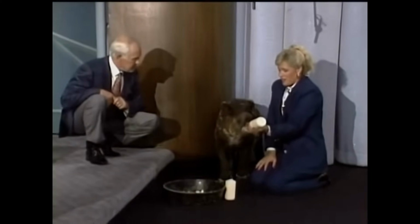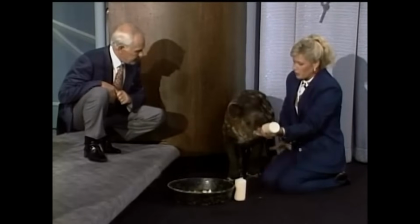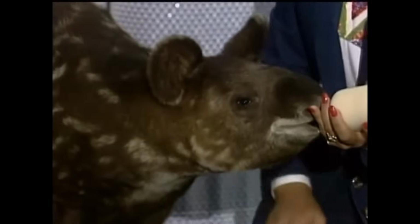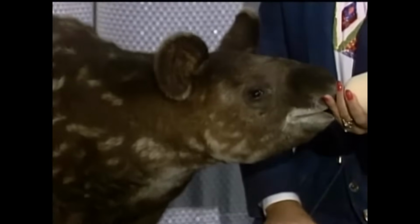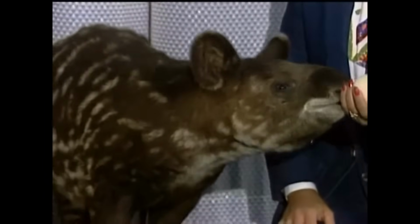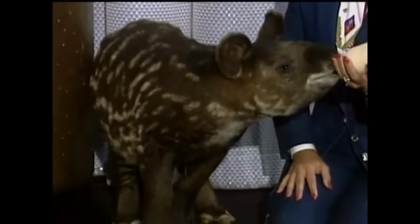T-A-P-I-R. And this is an animal that normally is found in tropical areas where it's very warm and often humid with dense vegetation, close to water because they're very good swimmers. And this is the only one that has this heavy coat. It's got a coat like that because this one's found in the mountainous region of the Andes in Colombia and Ecuador. And they're extremely rare because we're losing a lot of the habitat to agriculture.